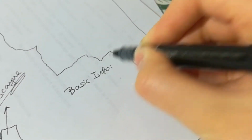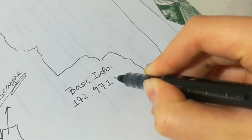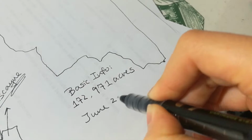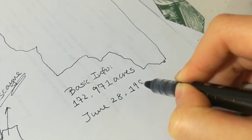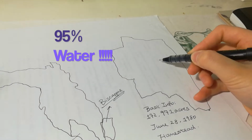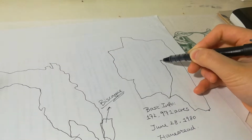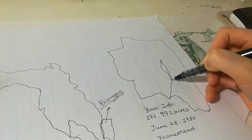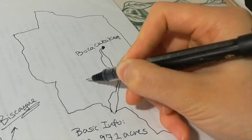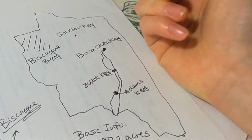Here is some basic information. It has 172,971 acres in total, and it was established on June 28, 1980. And guess what? It is 95% water. The only lands are the coastal area, small islands, and a very thin peninsula. It includes Boca Chica Key, Elliott Key, Adams Key, and Soldier Key.